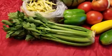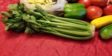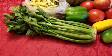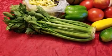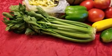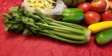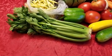We have celery. Now, my daughter used to say that she loved celery because she didn't have to count the calories. And I said to her, well, if you don't have to count the calories, then that must mean it's not a food. As you can tell, I'm not a real celery fan. However, enough people like it that we do grow it. We'll probably only come a couple of times during this season.